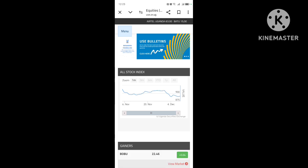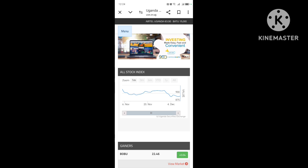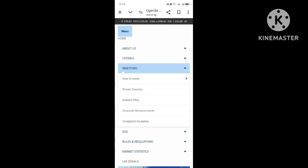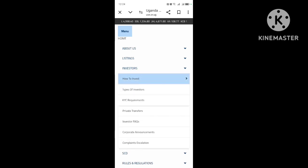So this is the website, use.or.ug. You can go through it and check everything, and it also gives you information on how to invest. It will give you the process, types of investors, and know your customer.